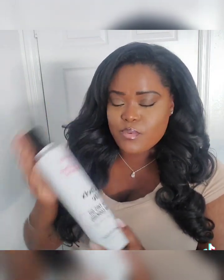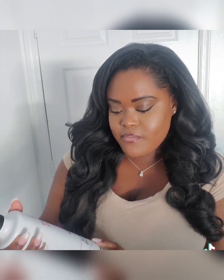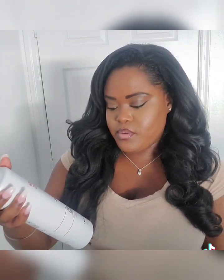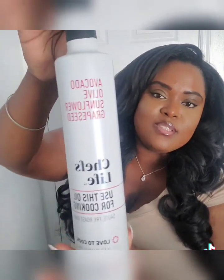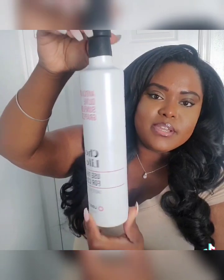So this first bottle is avocado, olive, sunflower, and grapeseed oil. So I guess it's a combination of all of these. And this one says, use this oil for cooking. So I guess when you're pan-searing foods like chicken, I pan-sear a lot of chicken or salmon maybe, you can use this oil to do so. It says saute, fry, roast, or bake. So that's pretty cool. And then it's got a cute little slogan at the bottom, which is Love to Cook. So that's the first bottle here.